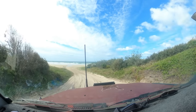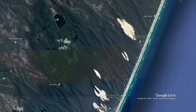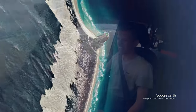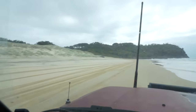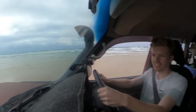After getting back on the track, we popped out on the east coast and then headed north. All right, so we're coming up to the Indian Head Bypass, which is notorious for being a bit soft, and you're meant to get a bit of a run-up for it. It is high tide, so we're going to have less of a run-up, but we'll probably might even go low range. See how we go. All right, here it is. Second tide. Let's get into it.